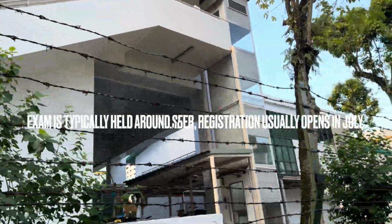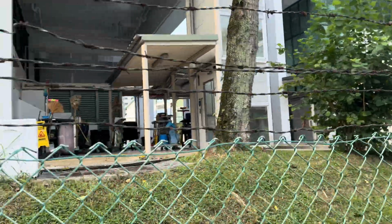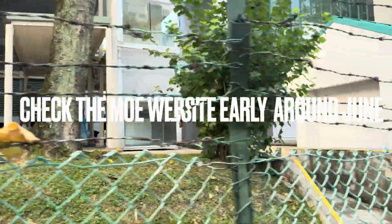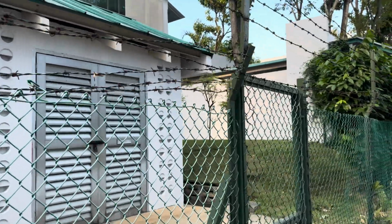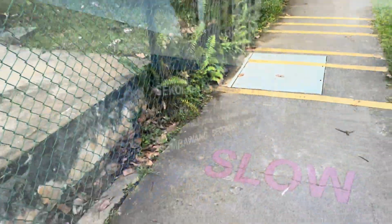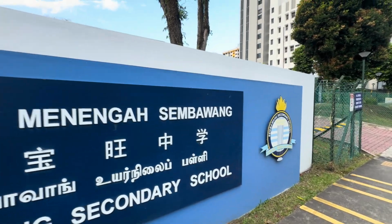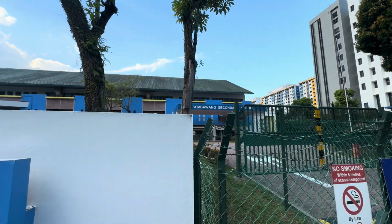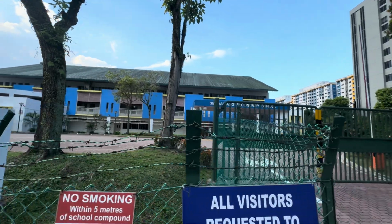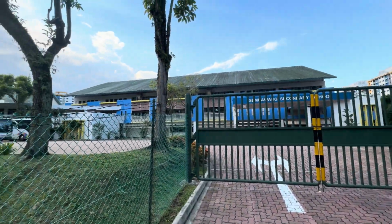While the exam is typically held around September, registration usually opens in July. But here's my personal advice: check the MOE website early, around June, because sometimes registration opens earlier than expected. And take note, AEIS registration is on a first-come, first-served basis, so once slots are filled, they will close registration early. After you've registered, you'll receive updates via email, including the exam date and location.